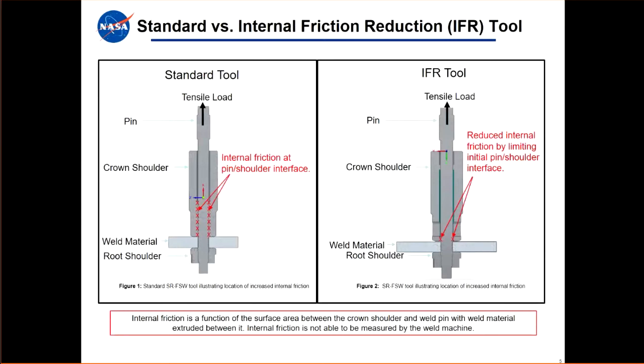So what I'm showing you here is just a section view of a typical self-reacting friction stir weld tool, which is what we're going to call our standard tool on the left-hand side here. So we have our crown shoulder that fits up in your tool holder. And running through that crown shoulder is our weld pin, which is rigidly attached to the root shoulder. So as we pull up on the weld pin, the root shoulder is pulled up against the material and creates a pinch force on the crown shoulder.